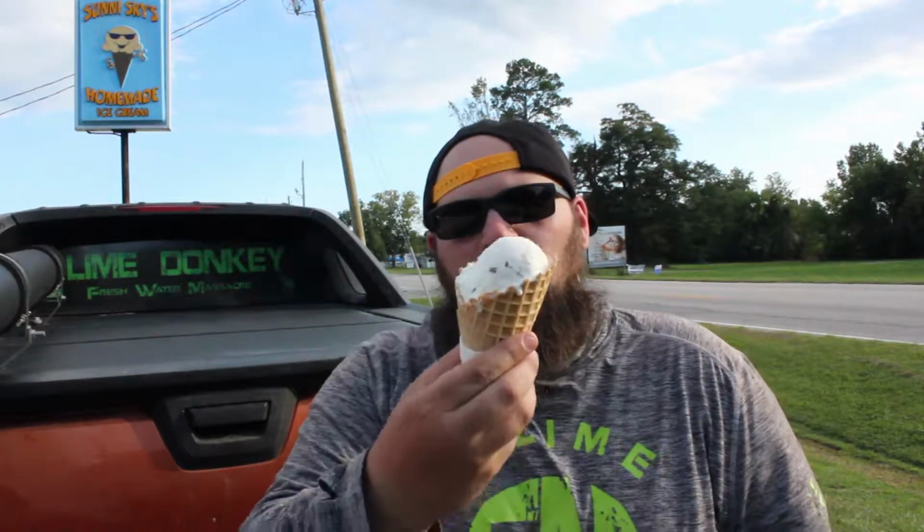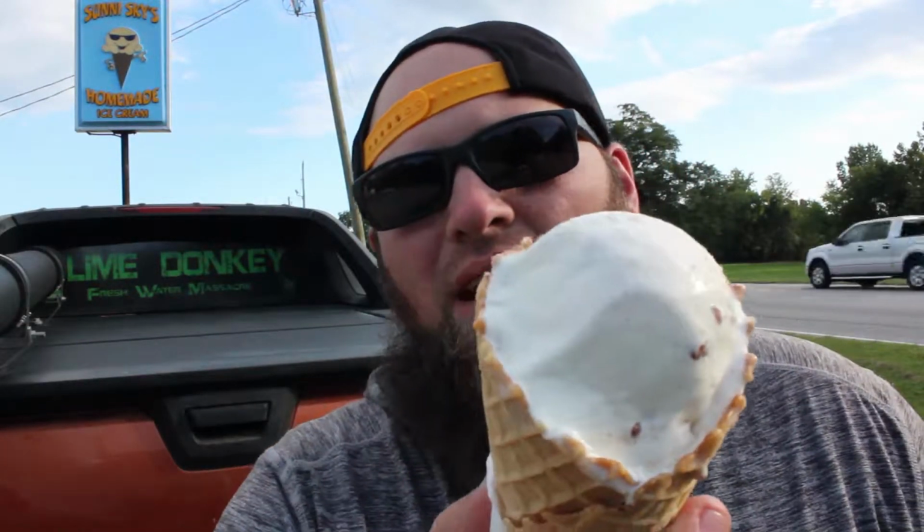One of my favorite places to come in Andrew, Sunny Skies. The ice cream is absolutely awesome. You see the sign right there? Andrew, North Carolina. This place is the jam. Check out that delicious ice cream.